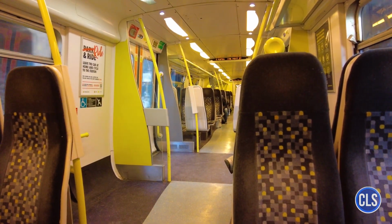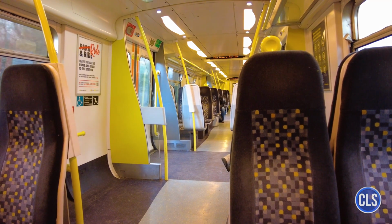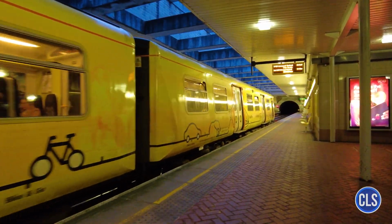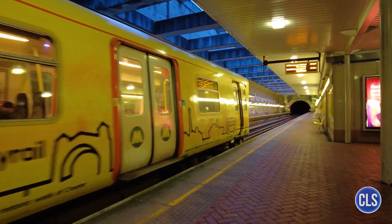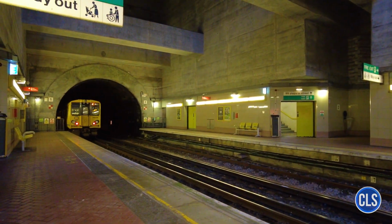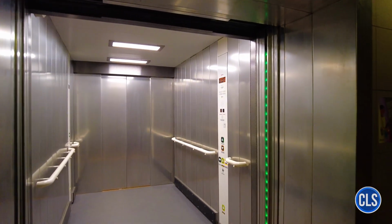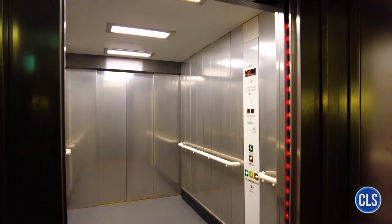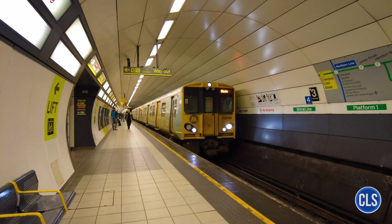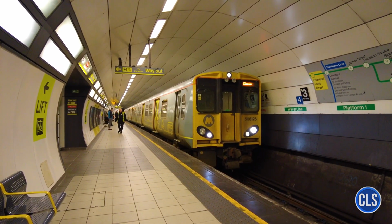Merseyrail's operation is organized to provide trains at regular intervals, ranging from 5 minutes in central areas during peak times to 30 minutes in outlying sections and at off-peak times. To manage passenger flow, particularly at central stations such as Liverpool Central and Moorfields, Merseyrail employs high-capacity logistics, enabling more passengers to board quickly at peak times. This efficient planning allows it to effectively serve both densely populated areas and suburban areas, providing a service that covers a range of travel profiles.